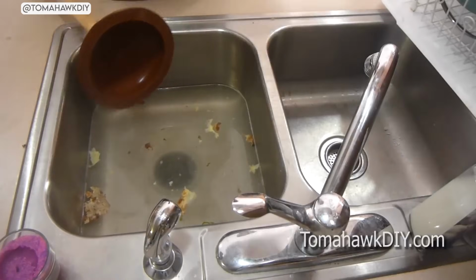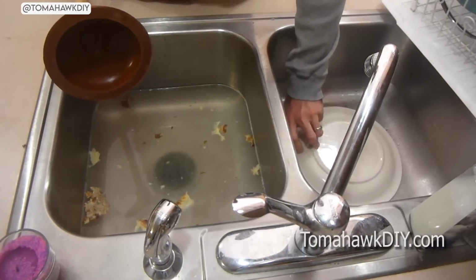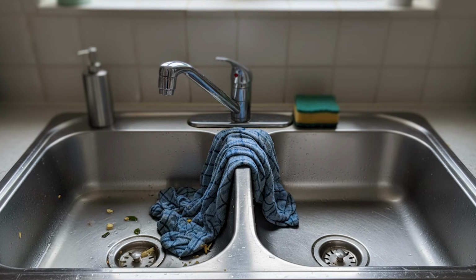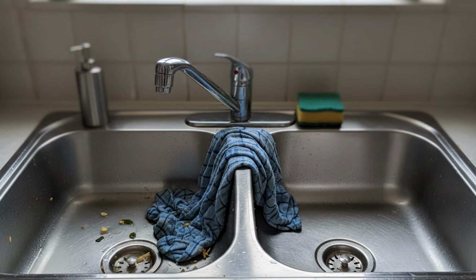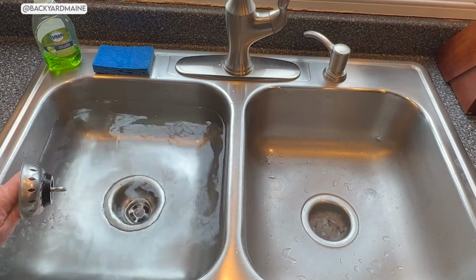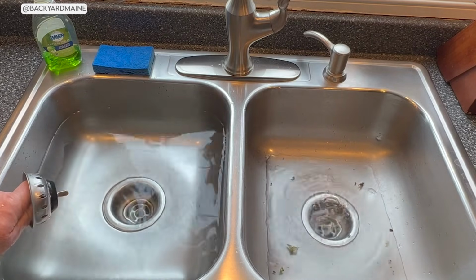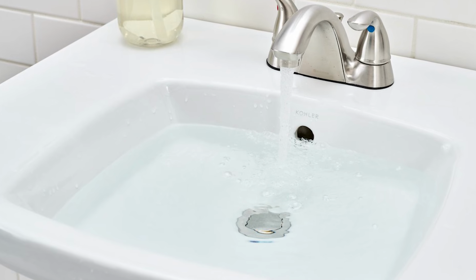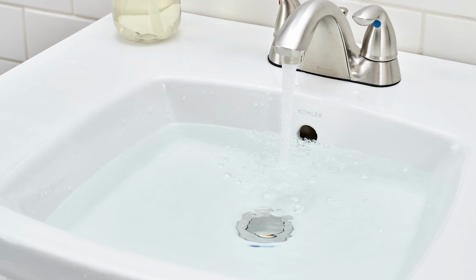Here's a technique that actually works. If you've got a double basin sink, you need to block off the other drain first. Take a wet rag and stuff it in there tightly. This is important because if you don't do this, all the pressure you create with the plunger is just going to escape out the other side. Same thing with the overflow hole, that little opening near the top of your sink. Stuff that with a wet rag too.